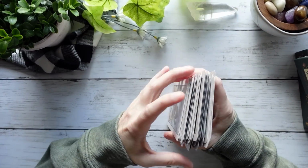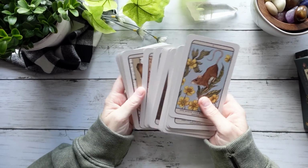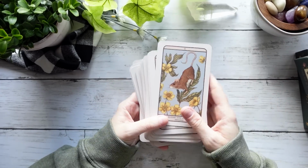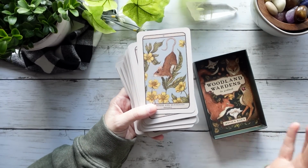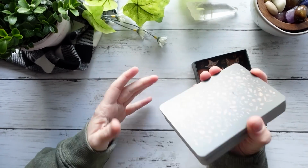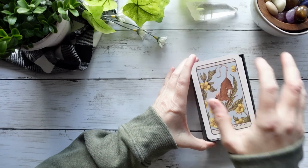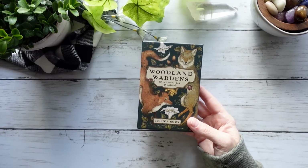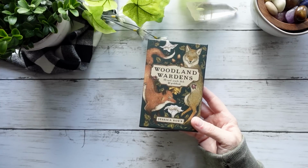Clearly, I have not worked with it because honestly, I'm going to trim it first, if we're being all honest about our deck collections here. These borders are a little much for me, and the printing's off-centered, so I'm just going to trim mine. But once I get that done, then I'm going to work with it. Did I show you the backs? Here are the backs. You've probably seen this deck if you've been watching tarot videos lately, because a lot of people have shown it. So that is the Woodland Wardens Oracle deck. I think this is the only mass market oracle deck I have in this collection.